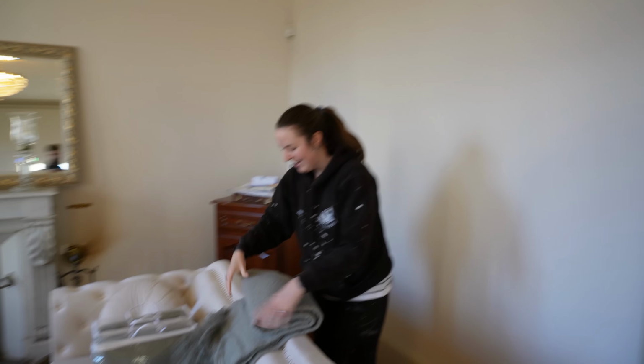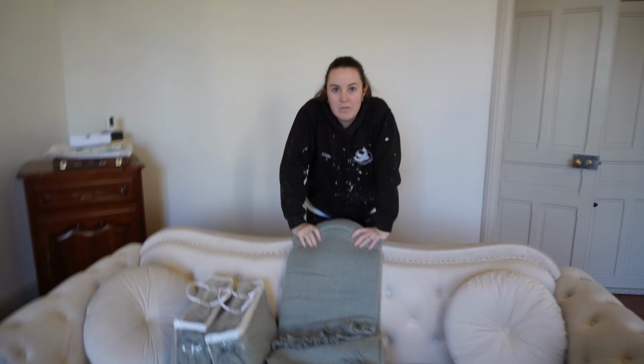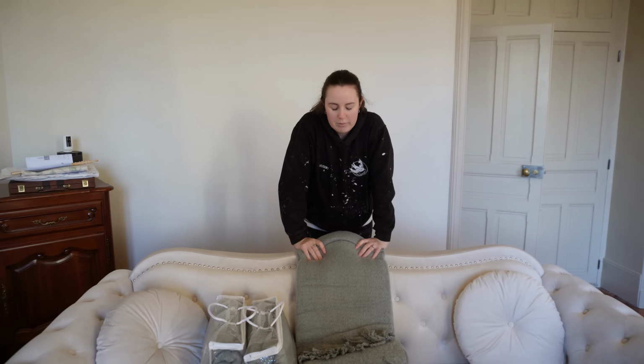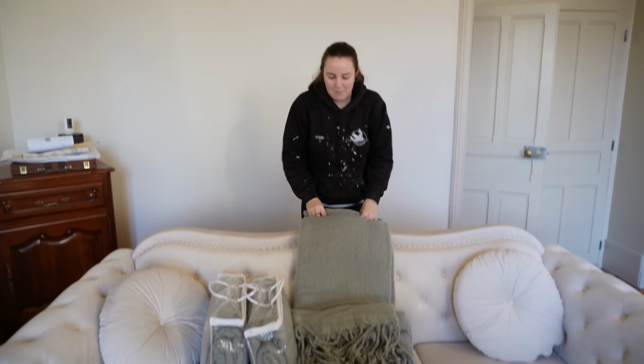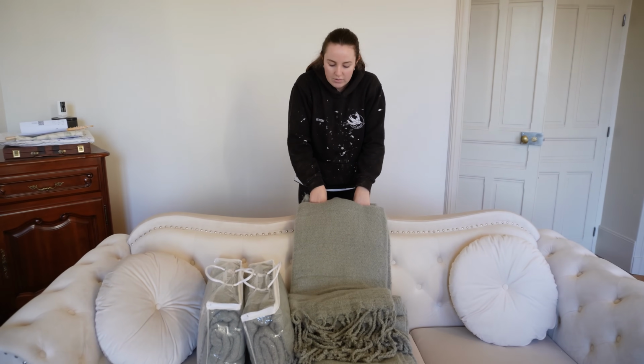What you got to show us? Okay, so as we said, this salon isn't quite finished, but we are ordering certain things to make it a bit more furnished and a bit more cosy and friendly. So we've got some blankets for the salon, so when it's in the winter it's nice and cosy.